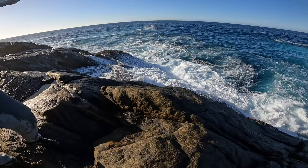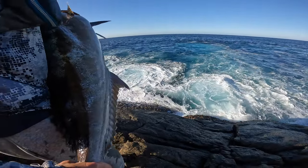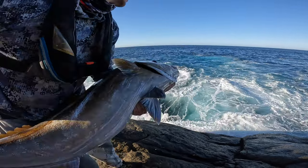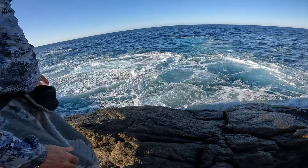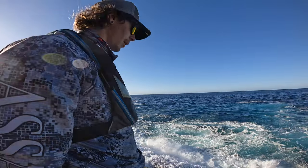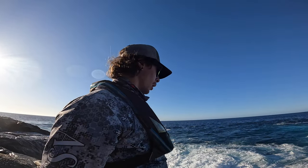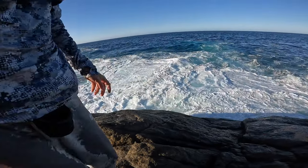Okay, when the wave comes up, you just wanna throw him. Slide him or throw him? Throw. When the wave comes up and there's lots of water there, throw it. Yep, quick. That's it. Because he'll swim and go back down. Off he goes, tail beat. Woohoo! Oh, first fish of the morning. Let's get out of here before we get washed in.